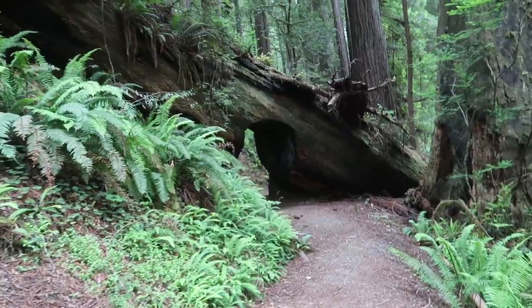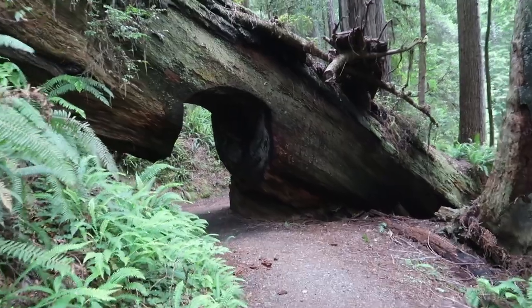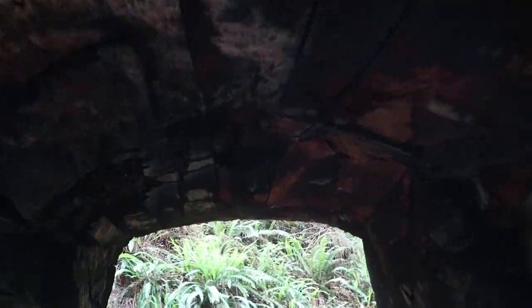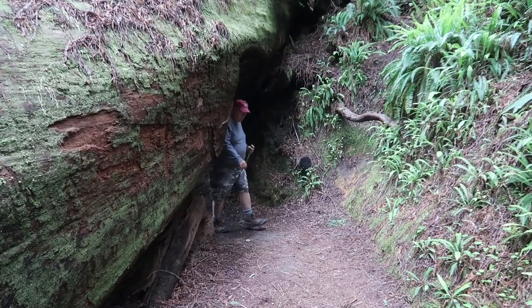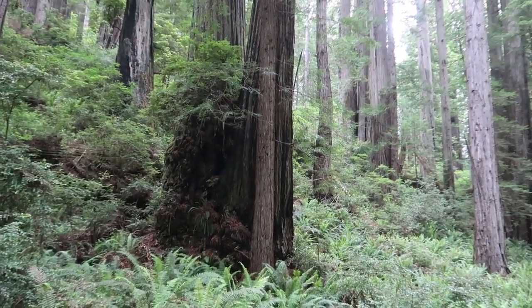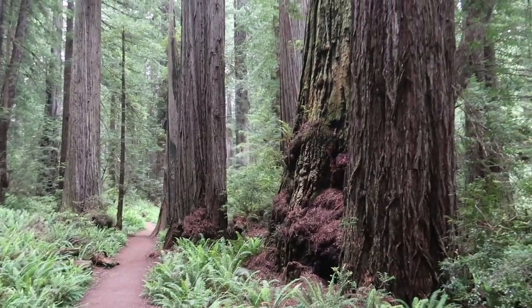Yeah. Oh, that is cool looking. Oh, the camera's picking it up really well too. And then we go through another one. Oh, this is fantastic. This is what I came for. Yes. Oh, cool. The trees just keep getting bigger the farther we go. And I love that we keep hitting these little pockets where it opens up and you can just see the trees going up the mountain. It is just beautiful.